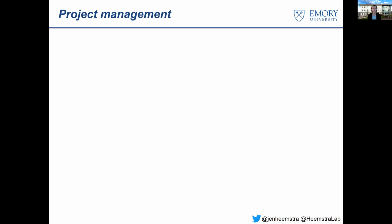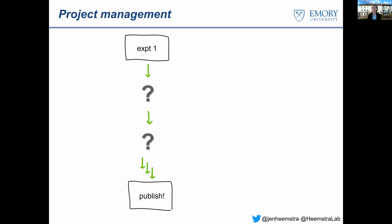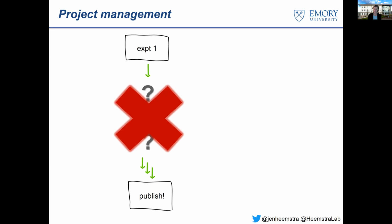So if you're like me, when you started your first research project, you knew what the first experiment you wanted to do was, and you knew that at the end of all of it, you really hoped to be able to publish something, but everything in between that first experiment and that publication was still a bit of a mystery. And I set out on my first project just thinking, well, I'll do that first experiment, I'll see where that takes me, and then I'll figure out the next step as I go along. I pretty quickly realized that that wasn't going to be an effective way to get my project done. And then I really needed something better than this framework.